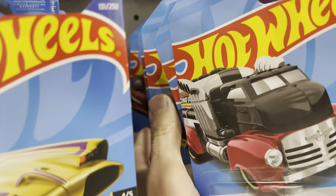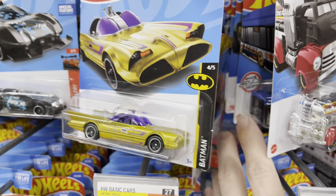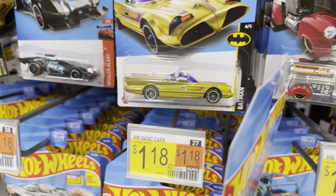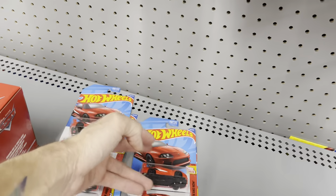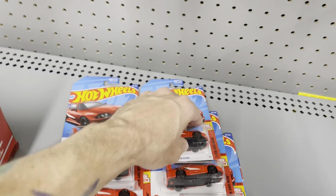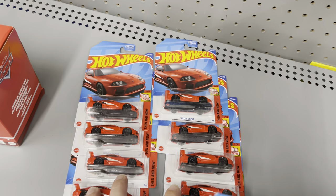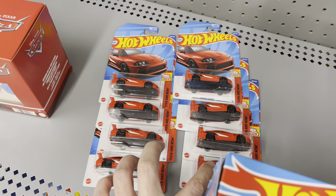I'm looking at fantasy this, fantasy that. I mean, those are cool. The Batmobile, the TV series Batmobile. Dude, how many are right here? This is crazy. Are they all N-case? So I guess some N-case bins or end cases are hitting Wally's, guys.